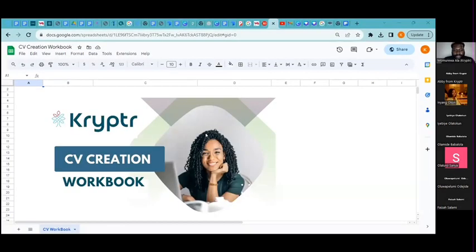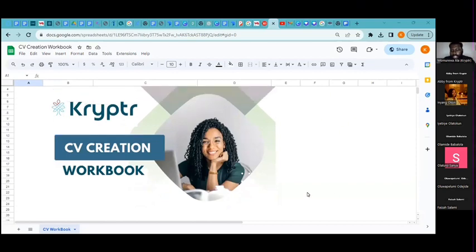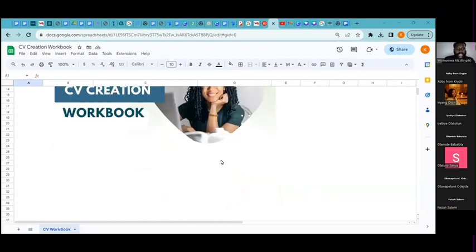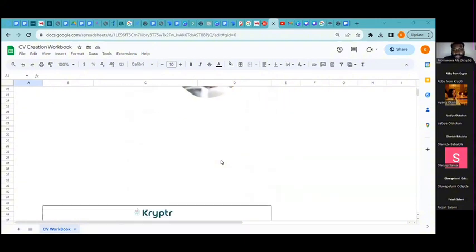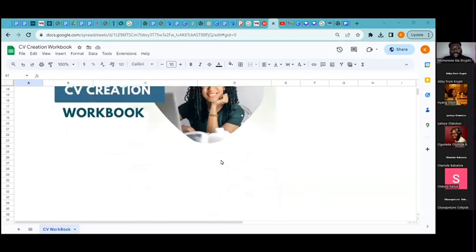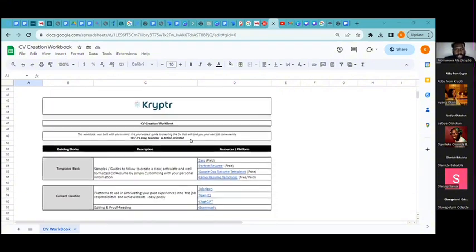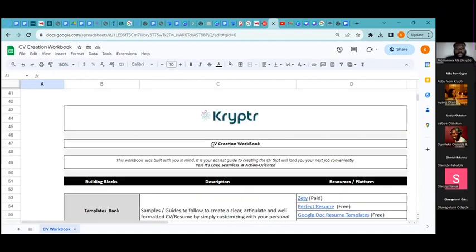Okay, please confirm that you can see my screen. Kindly confirm that you can see my screen. You can leave a message or just unmute and say, yes, I can see your screen. Yes, I can see your screen. Yes, we can see. All right, thank you. Okay, so here's the workbook. Maybe I should try zooming. Can we see the workbook clearly? No, we can't. Okay. Let me. How about now? It's better. All right.